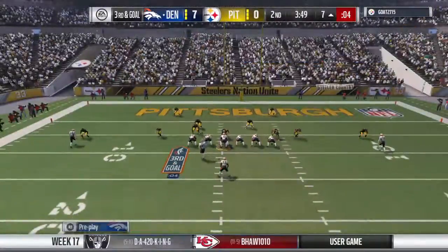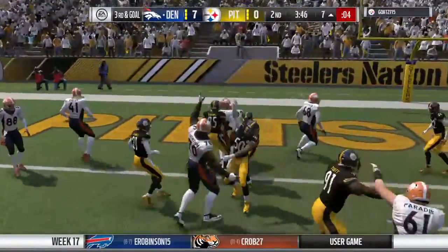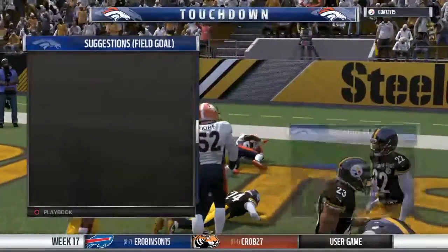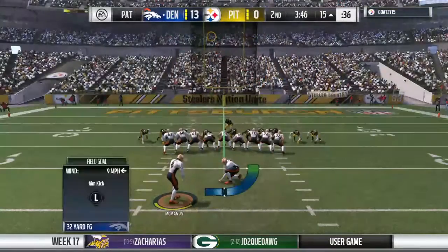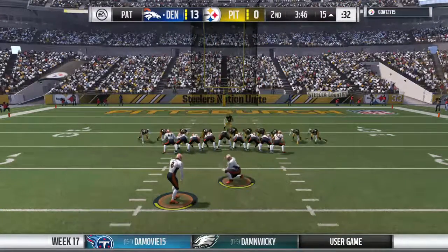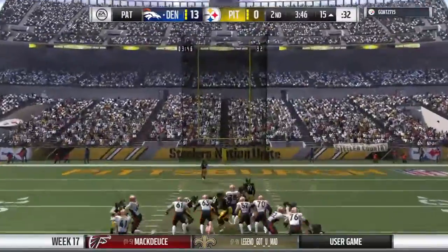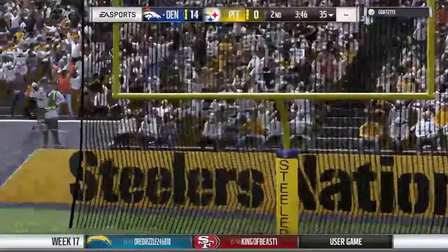Play clock winding down. Here is Anderson on third and goal. And he is into the end zone for a Denver touchdown. C.J. Anderson, his second TD of the game and 16th on the season. And the Broncos will extend their lead. And it's good to make it 14-0.